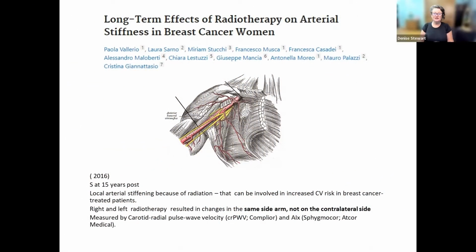This research is specific to breast cancer. It's from 2016, and it's for women that are 15 years post radiotherapy. What they found specifically was that the changes in the stiffness of the artery were specific to the side that radiotherapy was received. So for example, the people that received radiotherapy on the left side had changes in the carotid artery and the brachial, which is the arm artery. They had changes on the left side, not the right side.